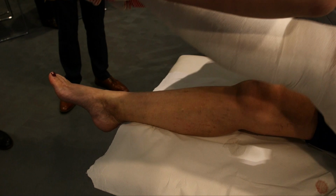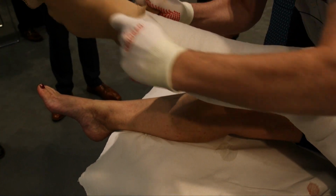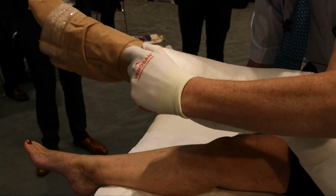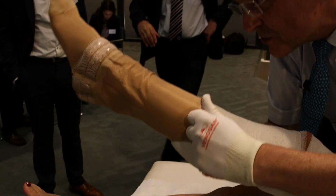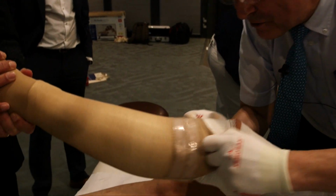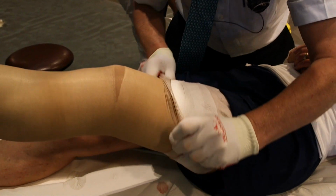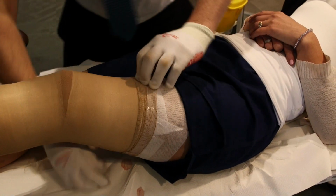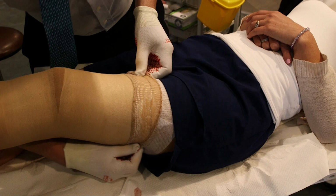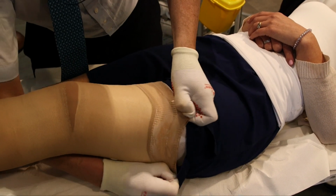Just need to hold this up off the deck a little bit. And keep your leg out straight so that I can lean against it. This couch isn't quite as robust as the one I normally use. There you go. So there's quite a lot of friction between the stocking and the bandage, which should prevent it falling down too much.